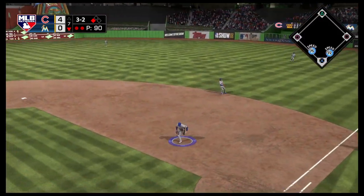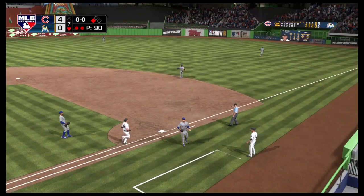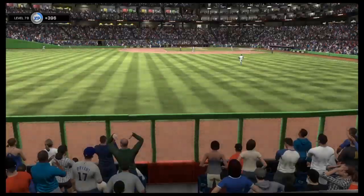Rounded to the right. And they'll escape danger here after the 2-out.